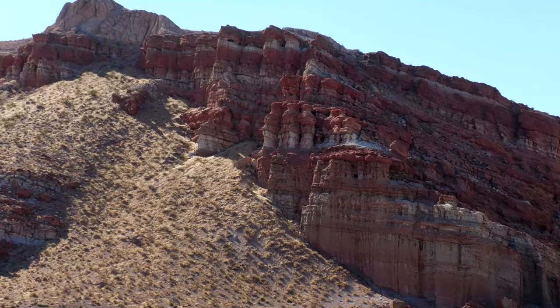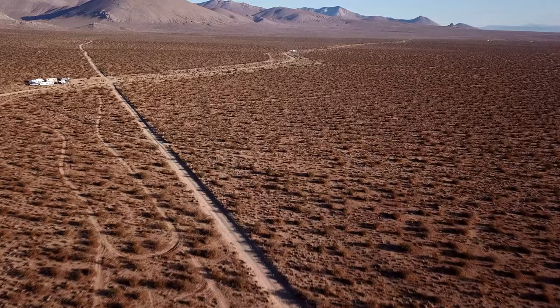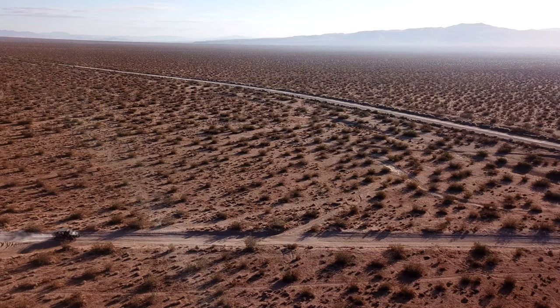We'll set up base camp near Dove Springs in the Jawbone-Butterbredt OHV area, where hundreds of miles of open desert and mountain riding awaits us. The rest of the group have arrived, and base camp has been set up in this desolate but starkly beautiful desert setting. And the adventure begins.